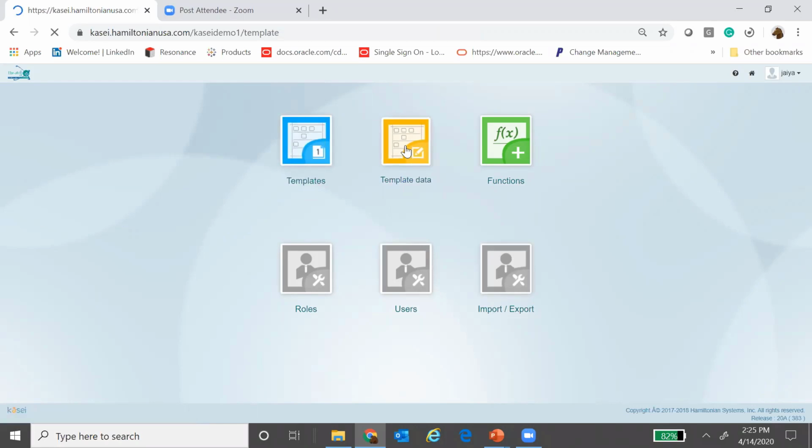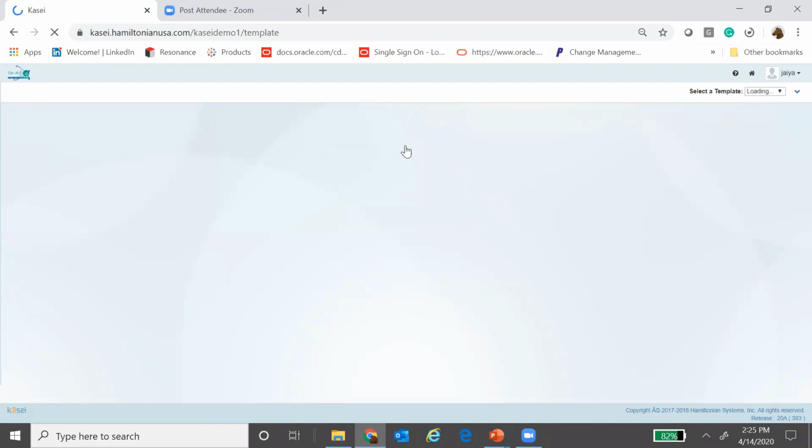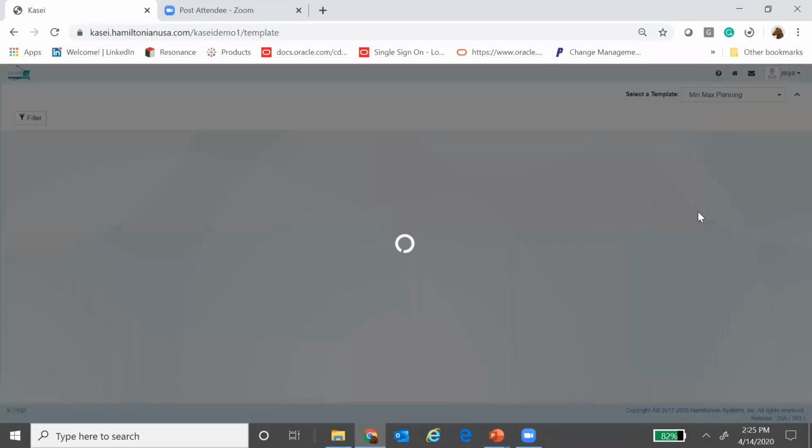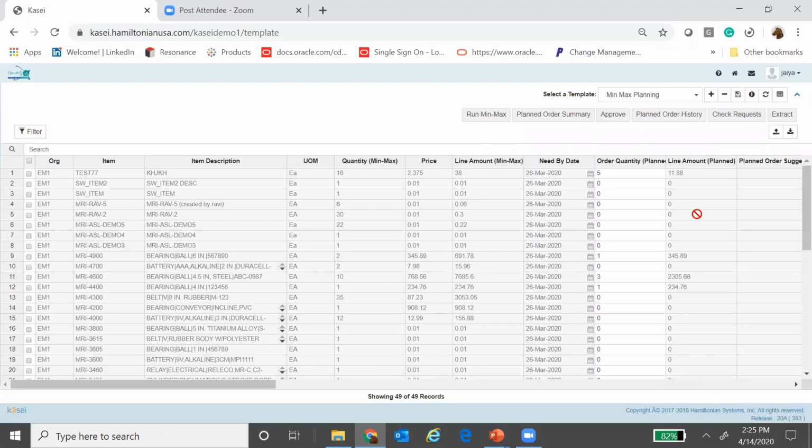So I'm going to this area called template data. In this area, a person may have access to a lot of data sets. For the sake of min-max, I'm going to go into this particular one called the min-max planning data set. What this does is it gives me access, because I am choosing this particular template for this role, the EBS administrator role. So Kese controls what areas people can see and what areas people cannot see. That is at a very high level.